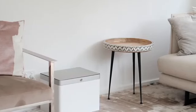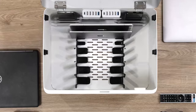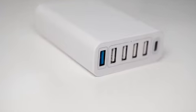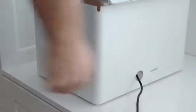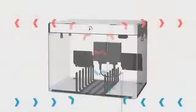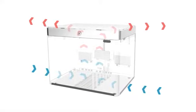We are so proud to present Lootbox to you. Charge up to 12 devices, including room for two 15-inch laptops. It has Qualcomm Quick Charge USB ports and USB-C ports. Additional openings make it easy to run other cords if you need. We love the ventilation Victor designed, drawing cold air from underneath, allowing warm air out the top.